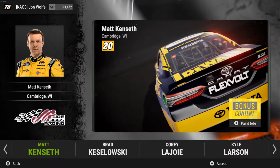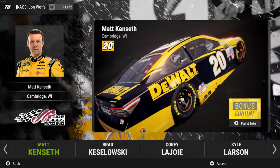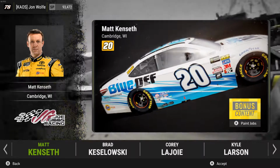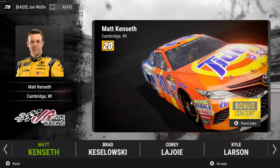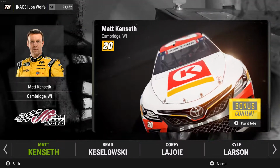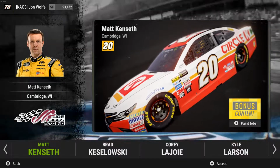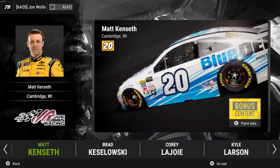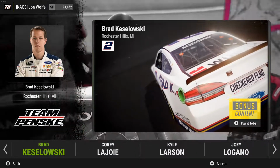So we got Matt Kenseth. We got freaking robbed. I can't get over it. Anyway, Blue Def. That's a cool scheme. Tide Ride, of course, awesome. Circle K. Okay, two slight variations of that, and then that. Okay, so I like that one a lot. That's neat.